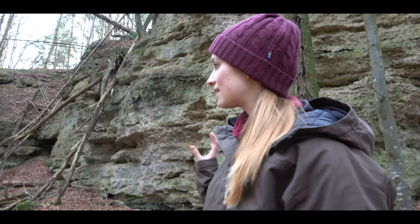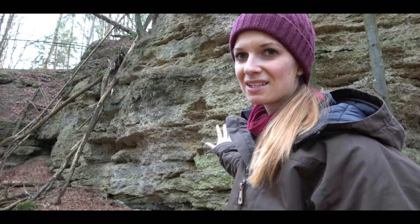I will spend the night at this beautiful spot. I know this spot. I am here once or twice a year when it is possible, and it is perfect because I can make a bigger fire directly at the rocks, and the rocks reflect the warmth from the fire. So it is very, very nice here, and I will have a great time.